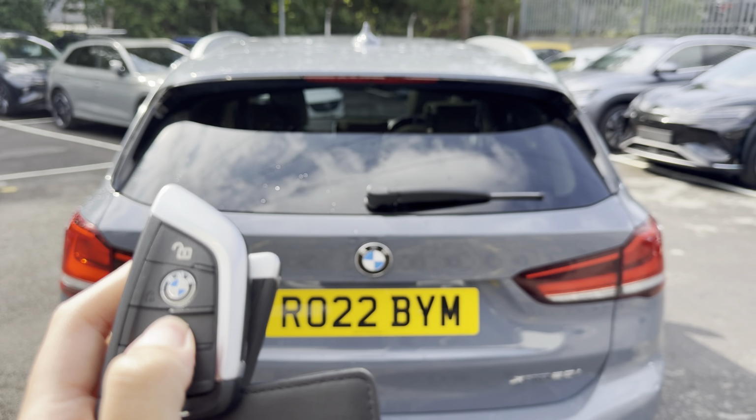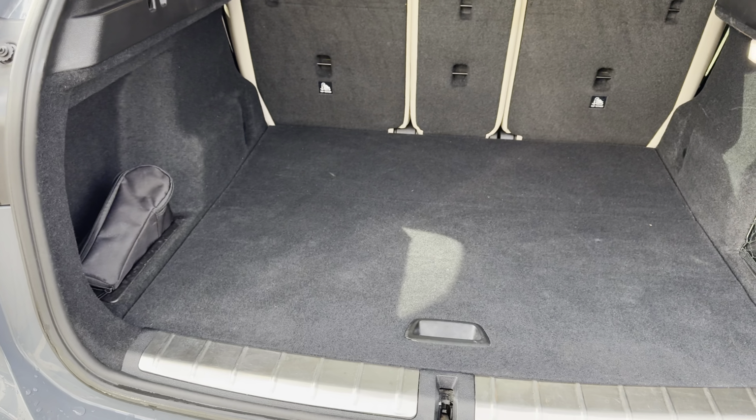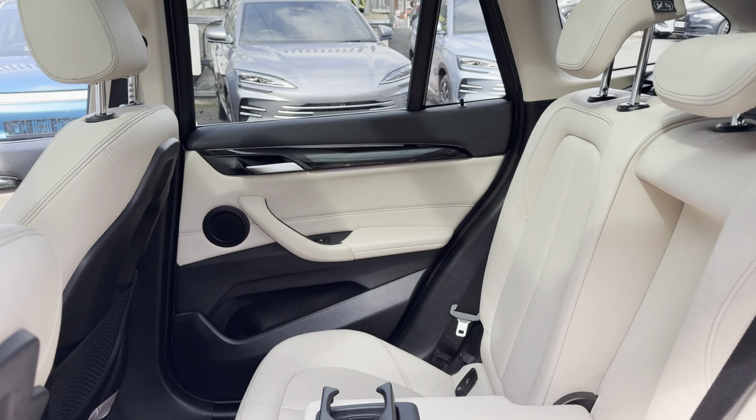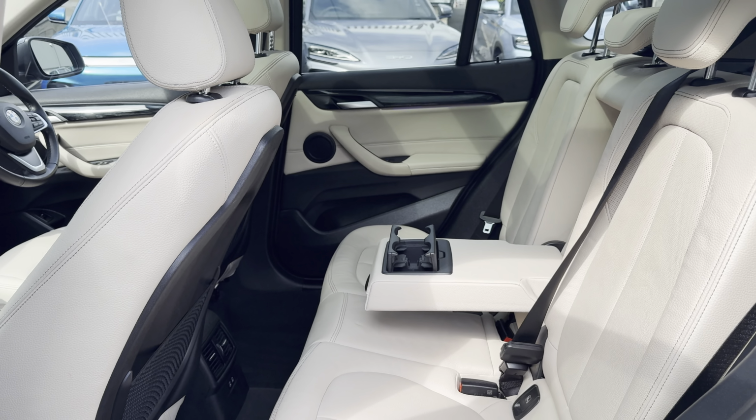Moving to the rear of the vehicle, you can find your electronic boot lid, and once open you can see that you've got a large amount of space. You could easily fit in a large size suitcase or perhaps even a pushchair. Taking a look at the rear seats, you can find the Oyster Dakota leather upholstery. The middle seat does fold down to provide an armrest, or you could fold it away for that fifth passenger.